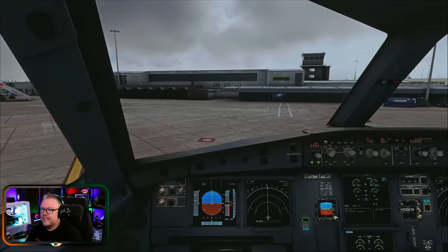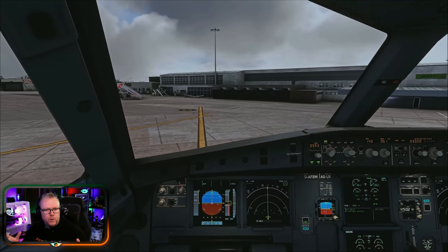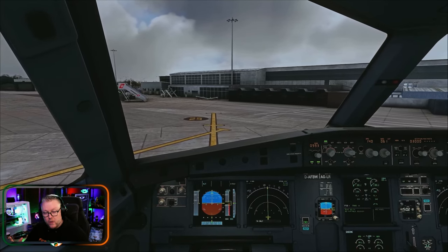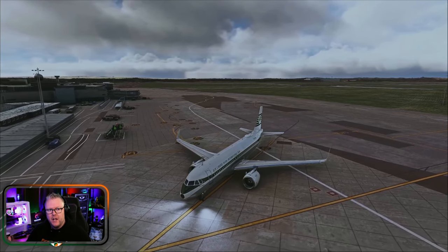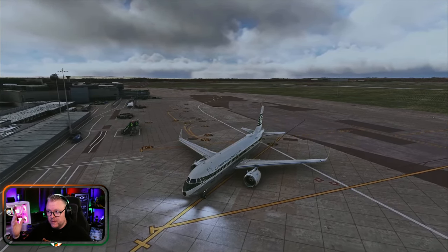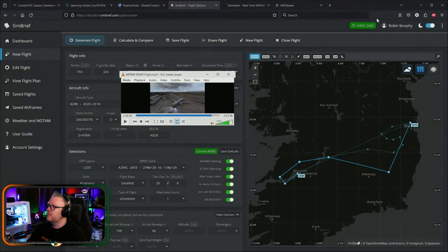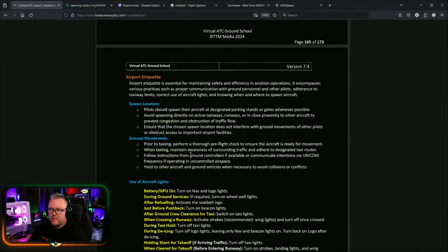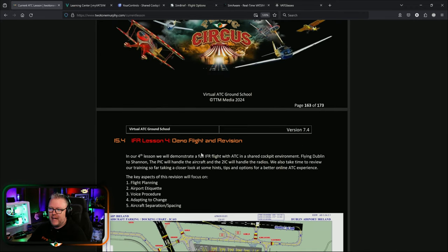As I said, the idea here is we wanted to just finely tune a couple of areas that you might struggle with or controllers might struggle with. But hopefully after watching this demonstration with the revision that we've covered tonight, plus that ground school manual, that's there for you guys. It's there forevermore. And it lives here on our website. All the information on this is available for you. It's all for free. And have a read over it.